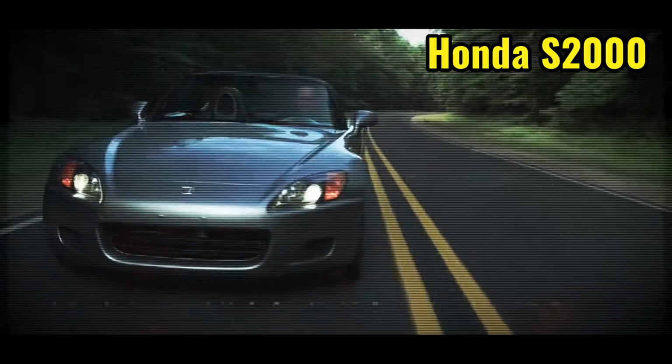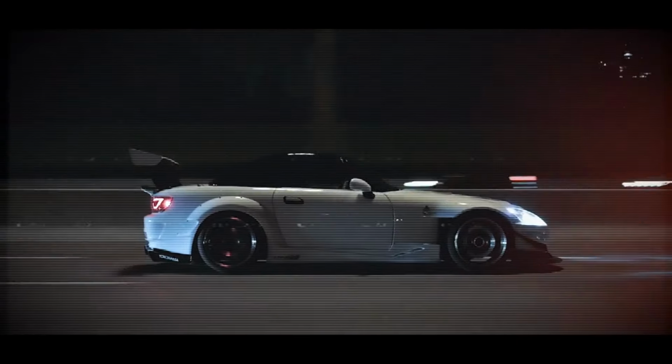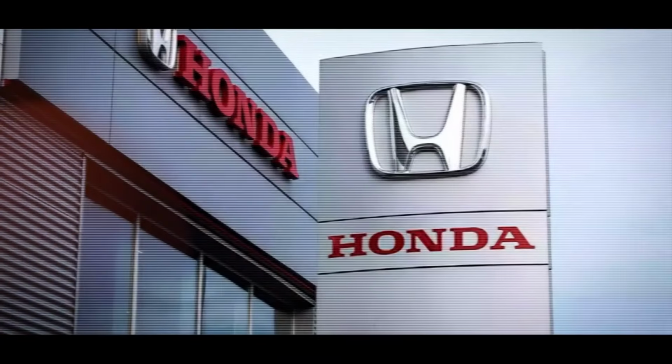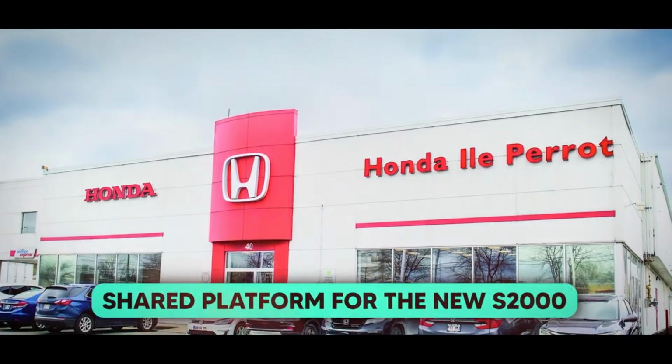Honda S2000. A high-revving engine in the front, rear-wheel drive, a slick-shifting manual gearbox, and an open top. For some enthusiasts, that's the only way a sports car should be, and the Honda S2000 is a prime example of this. It does almost everything right, despite not being received well initially.